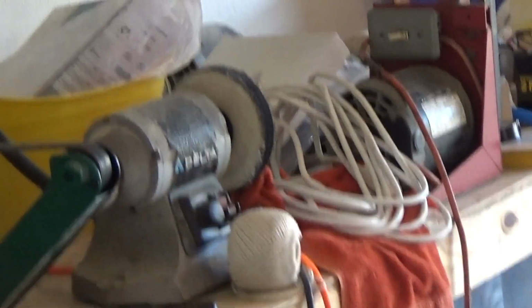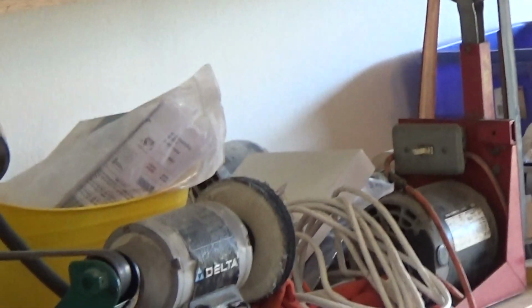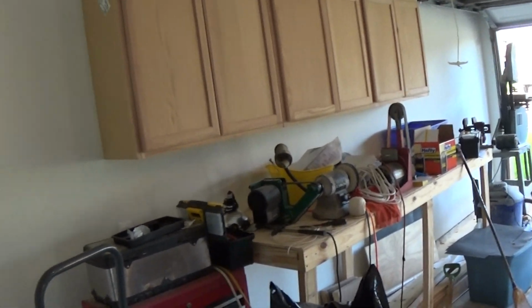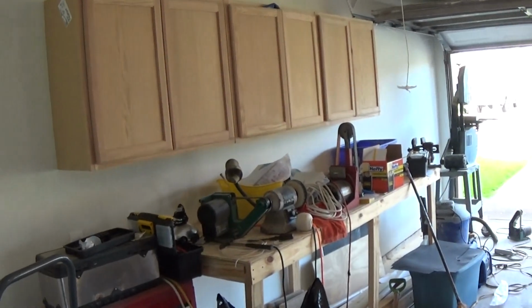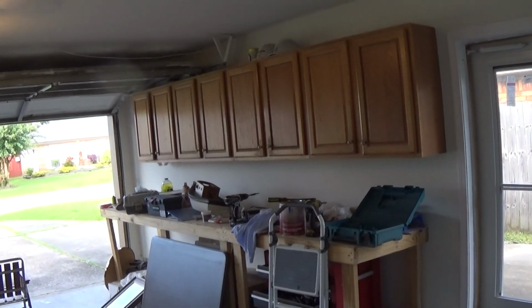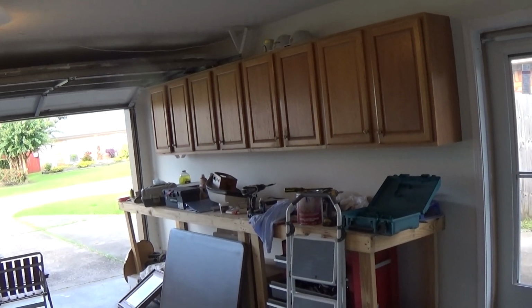I'm not the greatest cameraman in the world. This is my garage, and as you can see, they've sheetrocked my garage. And I built some, let me come back with this. There we go. Okay, there's my garage. I put up cabinets and things like that.